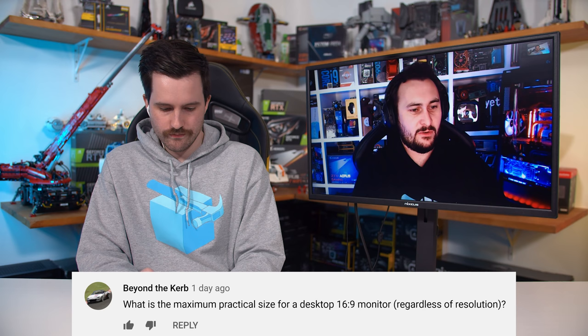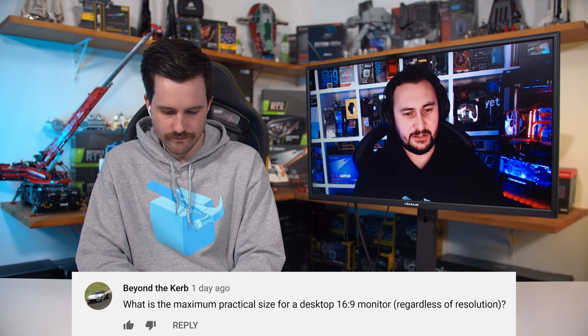Okay, Tim, final one. What is the maximum practical size for a desktop 16:9 monitor, regardless of resolution? Well, again, it depends how far away you want to sit from your monitor, because if you want to sit point blank, like this far away, then you probably won't want something more than 27 or 32 inches. But if you're comfortable sitting a bit further away, then some people are happy with 43-inch monitors, maybe 48-inch. Can't see too much bigger than that being practical, though.